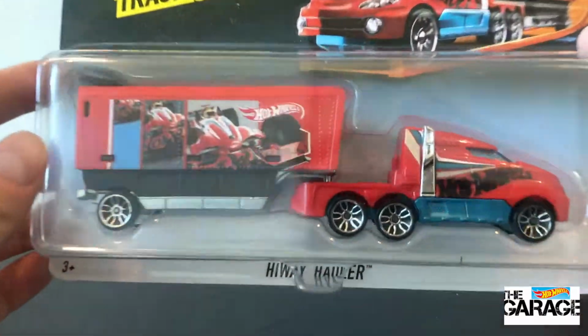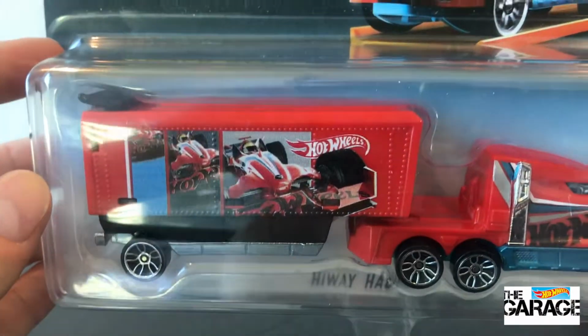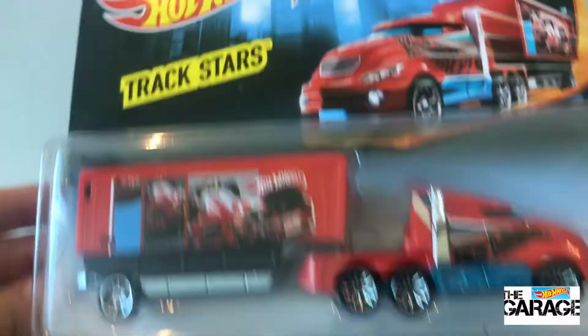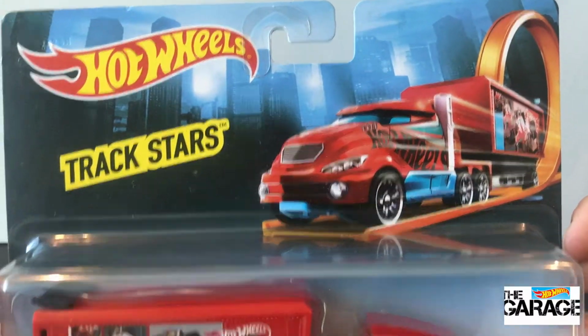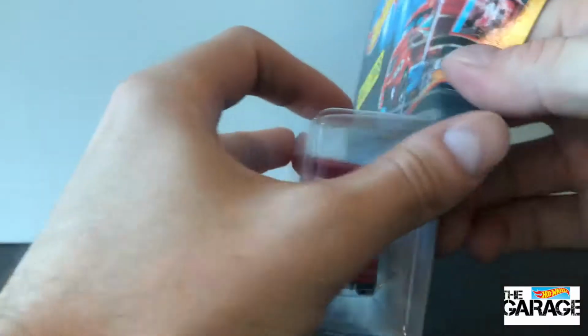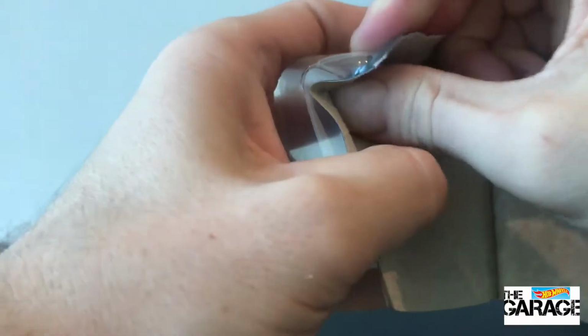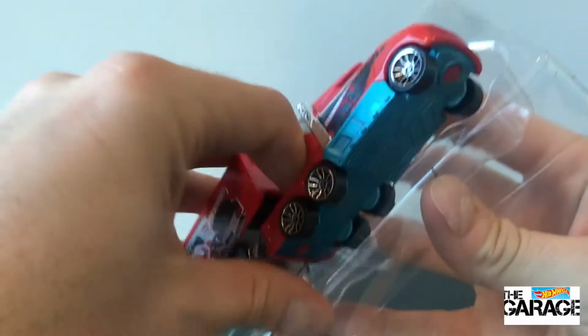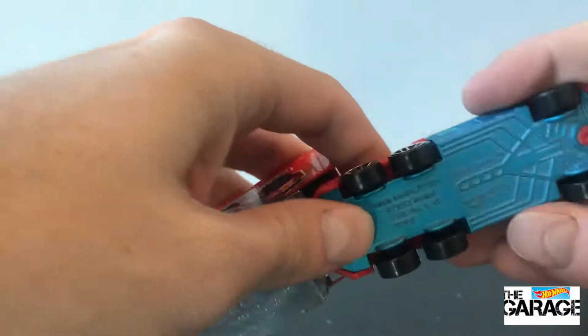Last up, we've got the HIWAY Hauler. Actually looks like a semi-truck, this truck. It's all in red pretty much. The truck itself has a blue metal base, and actually the truck is plastic. Not so bad, it looks alright. It's got the F1 decal cars on the side of the trailer.